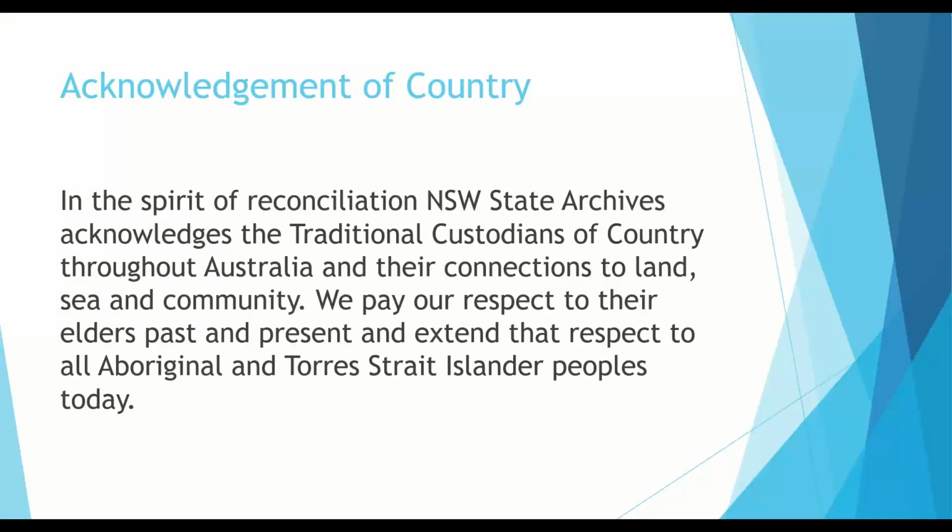First, we just do an acknowledgement of country. In the spirit of reconciliation, New South Wales State Archives acknowledges the traditional custodians of country throughout Australia and their connections to land, sea and community. We pay our respect to their elders past and present and extend that respect to all Aboriginal and Torres Strait Islander peoples today.